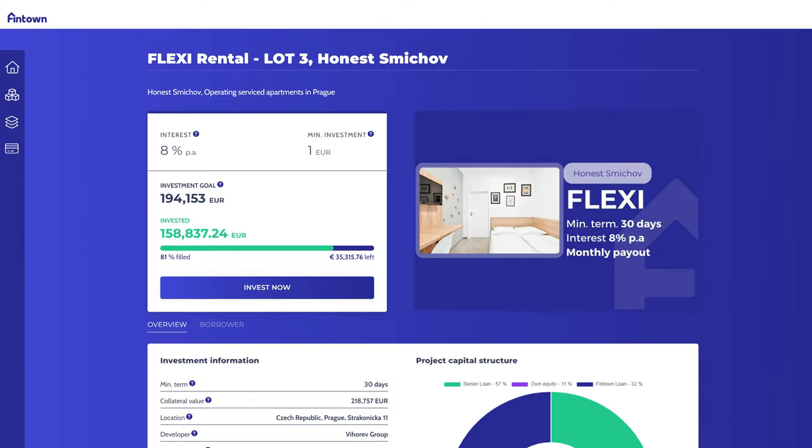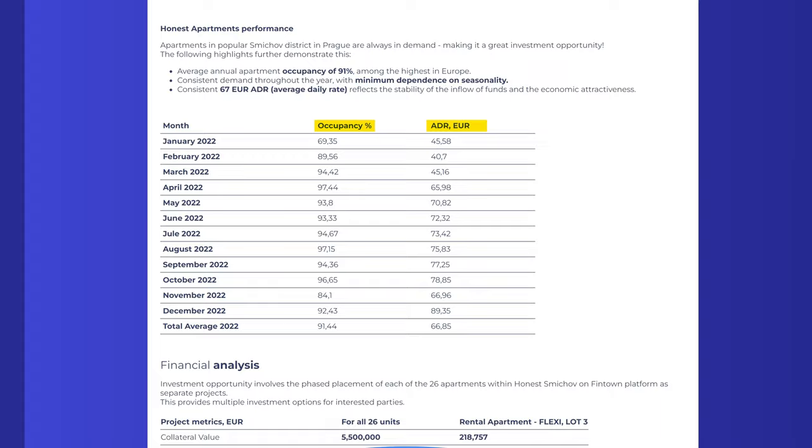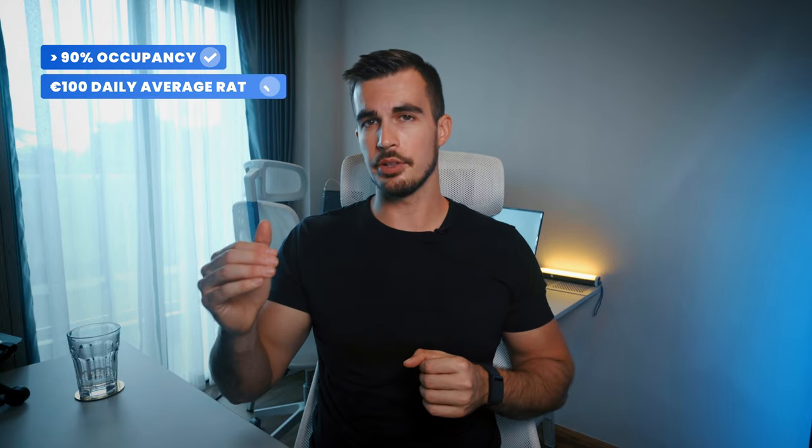It's almost around 100 euro, and over 90% of occupancy. On every project page, you can review the occupancy rate as well as the average daily rates in euro. According to the CEO, the occupancy rate remained above 90% even in 2023, and the average daily rate increased to almost 100 euro, which generates enough revenue to cover the cost of the management of those rental units, as well as the cost of capital, including the interest for investors.